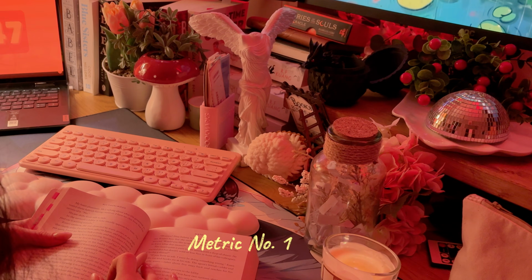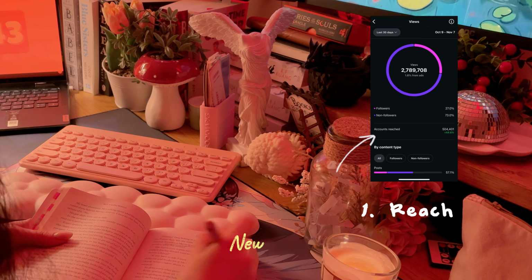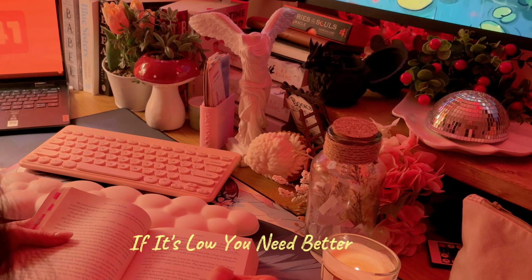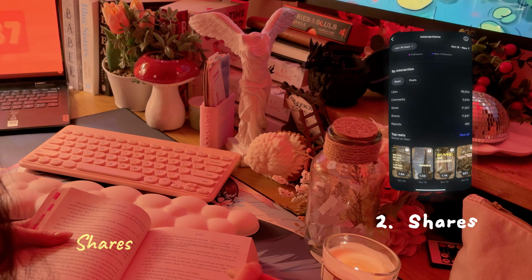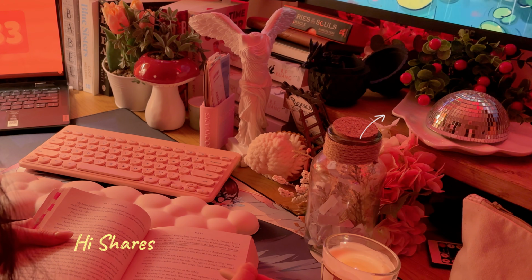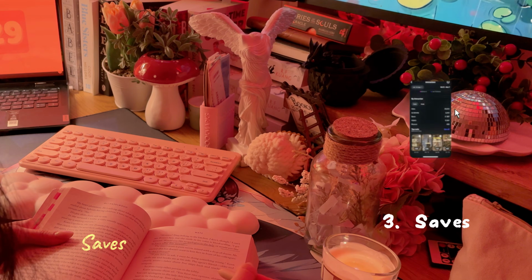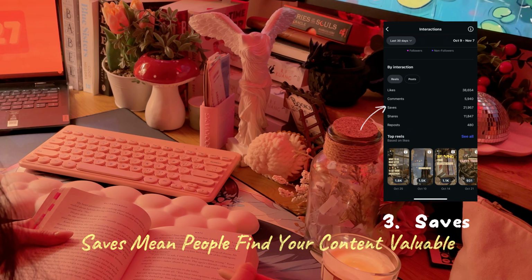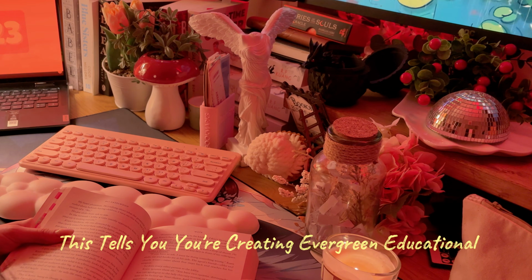Metric number 1, reach. How many people saw your posts? If reach is high, you're pulling in new eyes. If it's low, you need better hooks or more shareable content. Metric number 2, shares. This is gold. Shares mean people thought your content was valuable enough to spread. High shares, you're creating content worth talking about. Metric number 3, saves. Saves mean people find your content valuable enough to reference later. This tells you you're creating evergreen educational content.